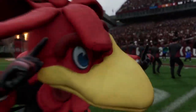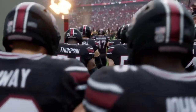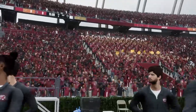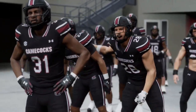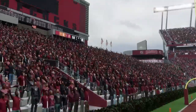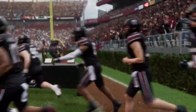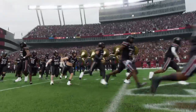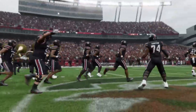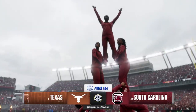Welcome, everyone, and glad to have you with us from Williams-Brice Stadium, home of the South Carolina Gamecocks. Hockey and all of his friends ready to go and amped up for what we have in store. And boy, do we have a fun one ahead. Top 10 team, target on their back, going on the road and right into the snake pit. As we'll see, the number 6 team in the country, the Texas Longhorns, taking on the 20th ranked team in the land, the South Carolina Gamecocks.